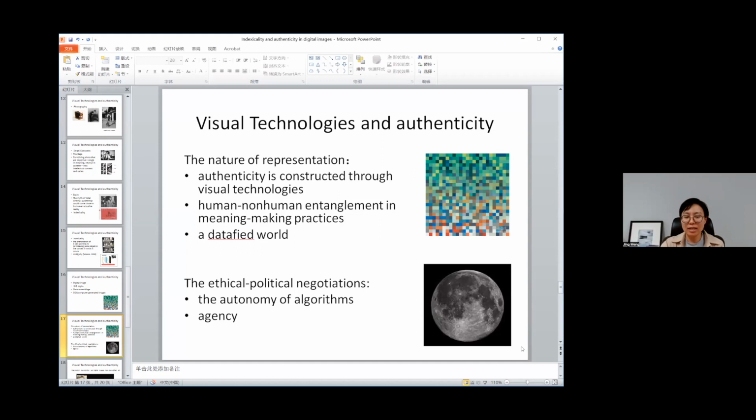I think it can not only be applied to AI images, it can be applied to AI in a broader sense, because nowadays we're all talking about datafication, about AI, about how they are shaping our world. But in reality, we know what actually remains at the core, or at stake, is human agency. So it's about the process of datafication, about digitalization.